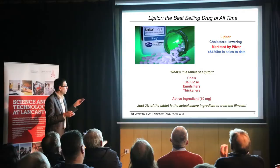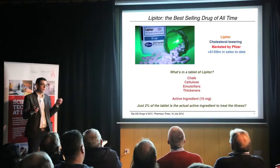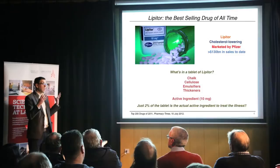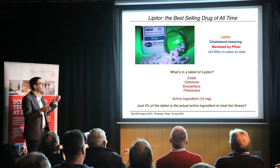Don't know how many of you would know what Lipitor is. It is in fact the best-selling drug of all time. It is a blockbuster drug. So Lipitor is a cholesterol-lowering medication. It's a so-called statin, and that's quite a big problem, of course, nowadays, in light of the increasing levels of obesity globally, I would say. But again, this is still more of a first world type problem. But you can see how many people would be interested in taking this drug.